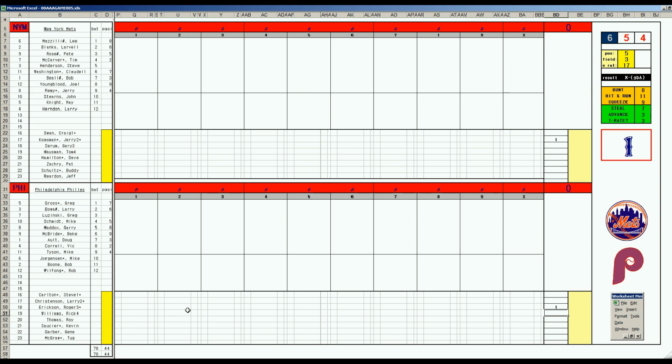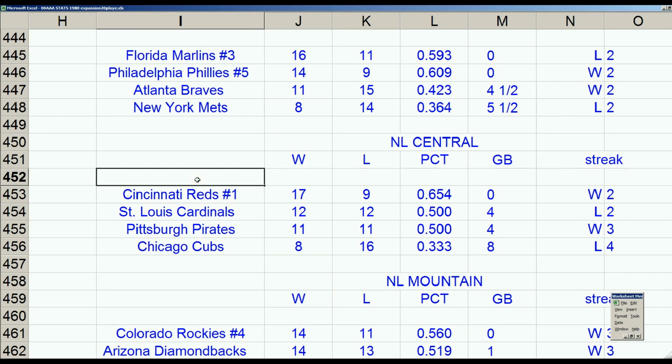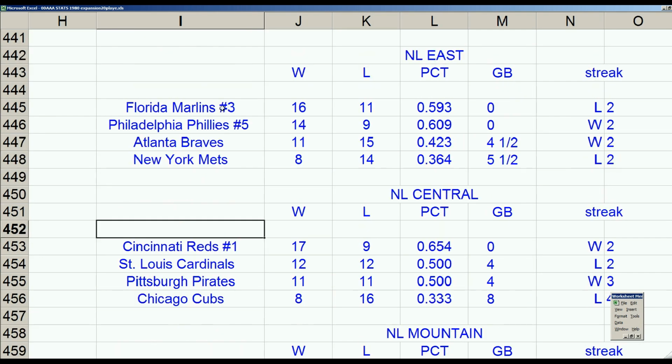Let's look at the standings before we play Game 2 of a 5-game series. The stats here and the standings here. And here we go, folks. National League East. It has been the surprising Marlins, having a great year, are tied for first with the Phillies. Nice year for both squads. And then at the bottom, you see there's the New York Mets.